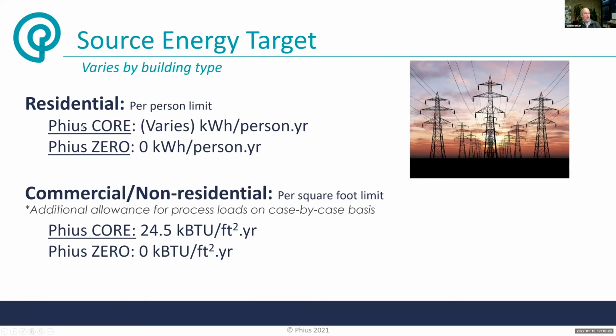And so those targets vary. In Phius Core, it's on a per person basis. And for commercial, it's a per square foot basis, how much energy your source energy target is for your project. And those, again, were given in the online form when you fill out your project.